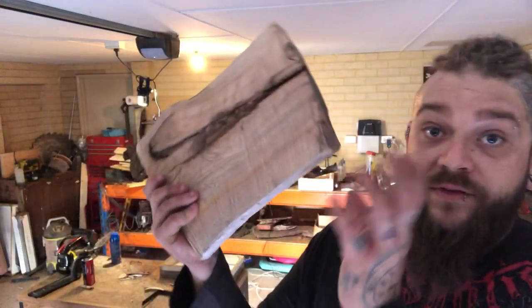Alright guys, that's the first time I've ever really tried to slab anything up with a chainsaw, and I've got to say, I'm pretty impressed with how that little chainsaw held its own. These are the rough cut slabs of what we're left with.